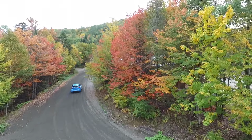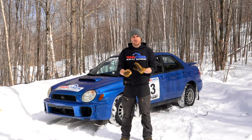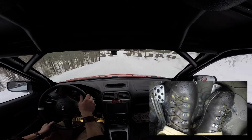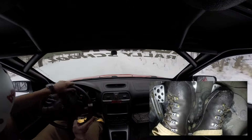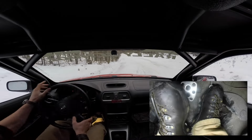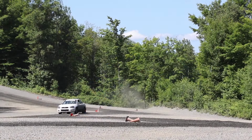If you're only using your right foot, it's going to be jerky. If you can use your left and right feet and have a little bit of overlap, you can really smoothly control the weight transfer of your car, and that'll get you around corners really nicely. There's a dozen other reasons why you might left foot brake in a car like this. And if you have questions on that stuff, leave it in the comments.